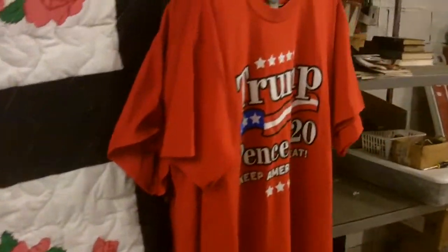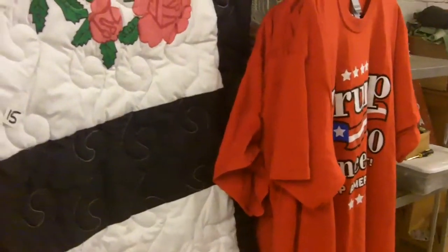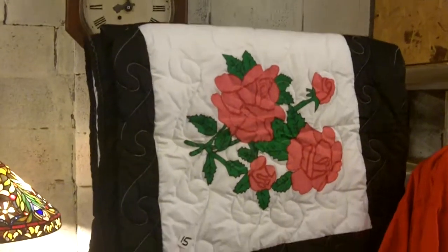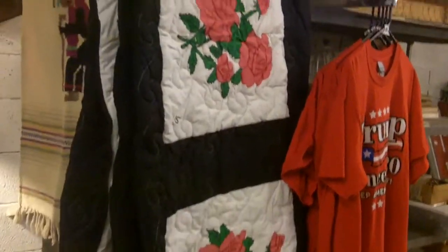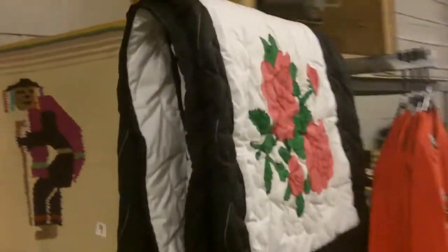Trump shirts. Looks like we got 1, 2, 3, 4, what, 5 of those suckers this time? Had some last week too. I don't know if we need to be getting into politics. But whatever. It seems weird, but kind of a more modern quilt. Roses, it looks like, and that's a nice weaving wool.